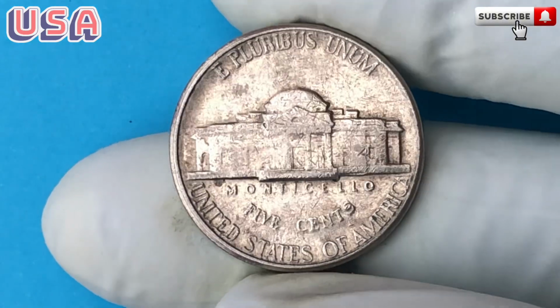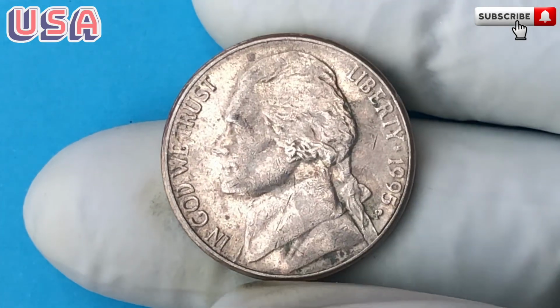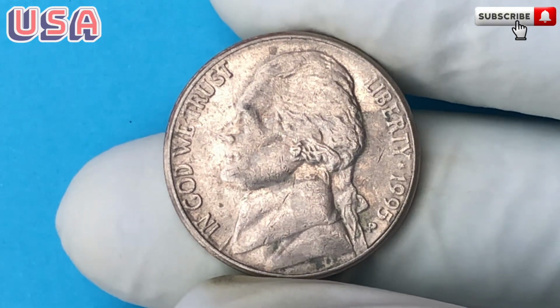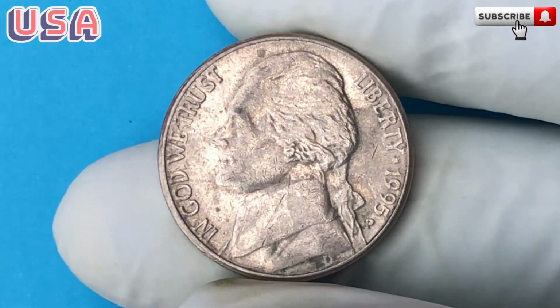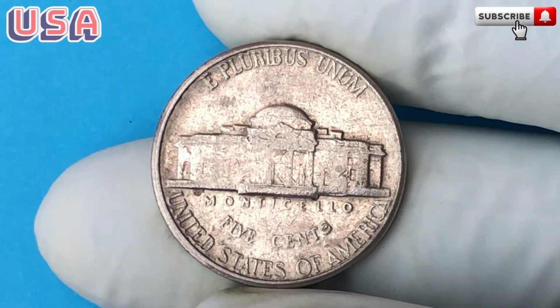Additionally, the state of the coin plays a major role in its value. A well-preserved, uncirculated 1995 S mint mark nickel can fetch much more than one that has been in circulation for years. Coins in pristine condition are highly sought after in the world of coin collecting because they're harder to come by and maintain their value over time.